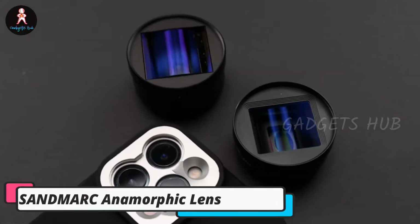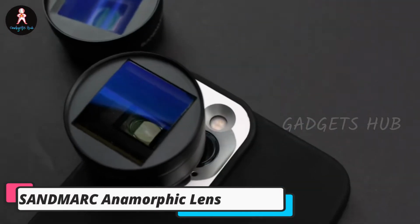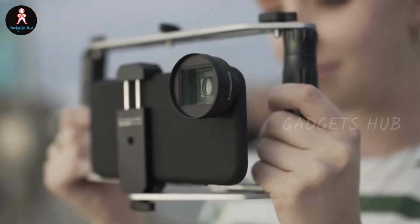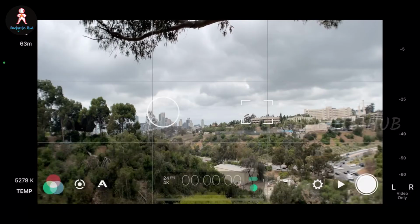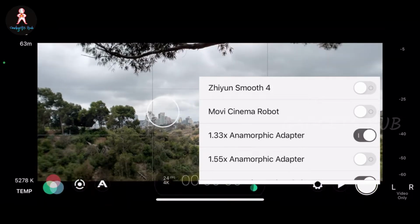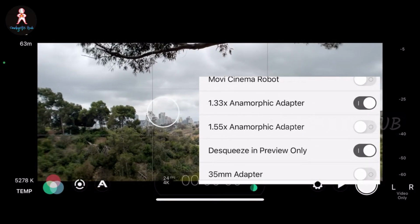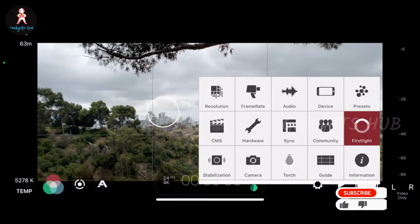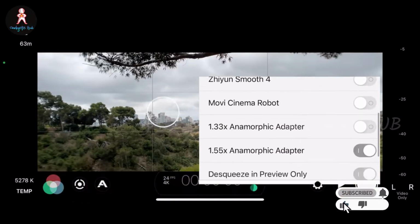Up-level your phone photography with the SANDMARC Anamorphic Lens Edition for iPhone 13. Available in 2 sizes, one 33x and one 55x, it enables you to capture cinematic footage with an ultra-wide aspect ratio of either 2.4:1 or 2.75:1. The SANDMARC Anamorphic Lens Edition for iPhone 13 also offers a field of view of 113 degrees or 120 degrees.